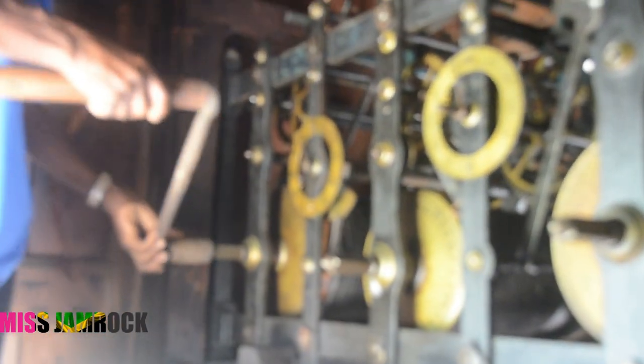And for the hour, this one, you're going to go this way until it's fully wound. When it comes to the bump, it's fully wound up. That's how it works. Okay.